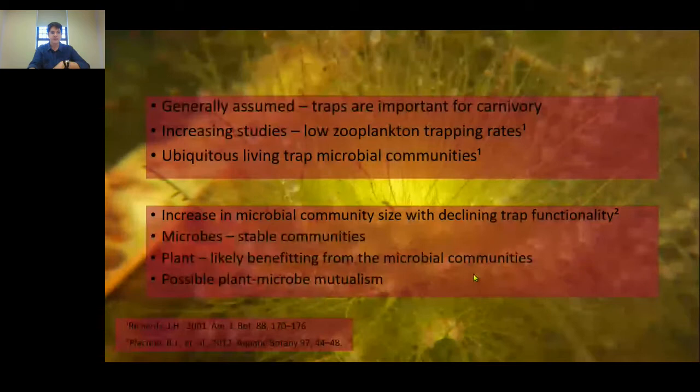The investment in traps and ubiquitous presence of microbial communities indicates that the plant is likely gaining some benefit from the presence of these communities, while the stability of trap communities indicates that these communities themselves are benefiting from being housed within traps. This mutual benefit points to a possible mutualistic relationship between the plants and the trap microbes. In this study, these trends were explored in the aquatic Utricularia stellaris, a species in which little ecological study has been conducted.